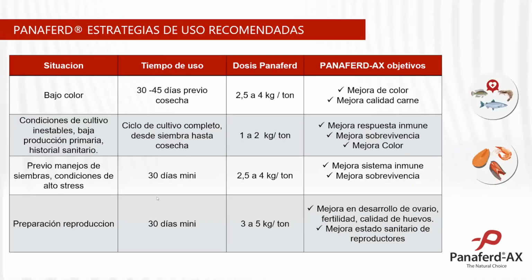I'd like to mention now what could be, of course, especially for farmers or for feed producers, the different strategies you may use with Panaferd. Of course, you have different situations here. I have mentioned only 4. The first one, of course, is related to the color enhancing effect, which is, of course, one of the major points you're looking for.